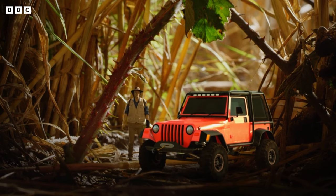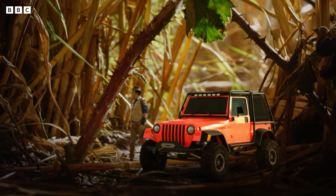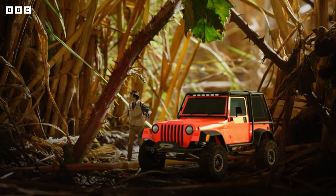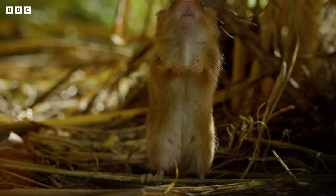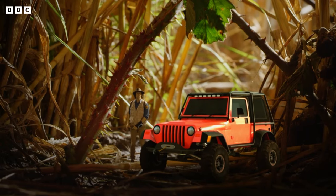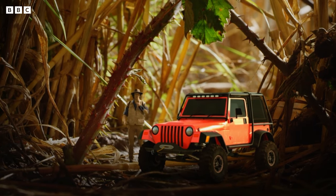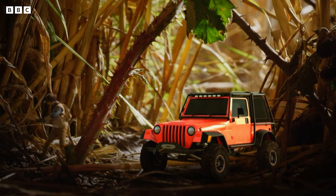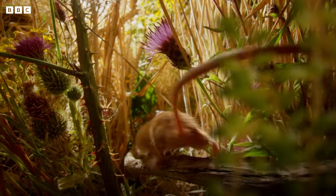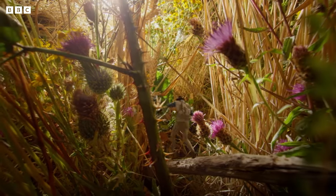Oh, the grass is like a forest when you're this small. It'll be tricky to find a path to the river. Whoa! Oh, what was that? A harvest mouse. Well, a harvest mouse is bound to know the best way to the river through this long grass. I'll follow her. Slow down!